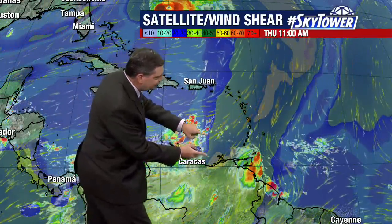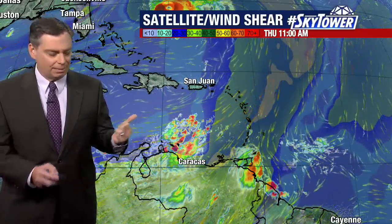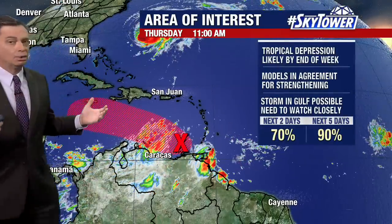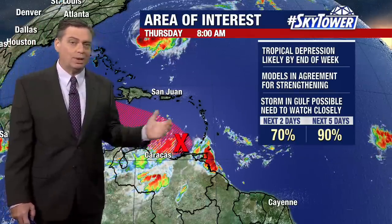So it has been affected by that wind shear over the past couple of days, but you see what's going on. It's right here. It's getting right on the edge of that stronger wind shear. So that means as it continues to work its way to the west, you know what's happening? It's moving into lower wind shear, into a more favorable environment. We have plenty of warm water in a very moist environment. So really all the conditions are in place that this is just going to continue to develop, and all the models are on board showing a developing tropical system across the central and eventually into the western Caribbean as we head through the rest of the week, heading into the weekend.